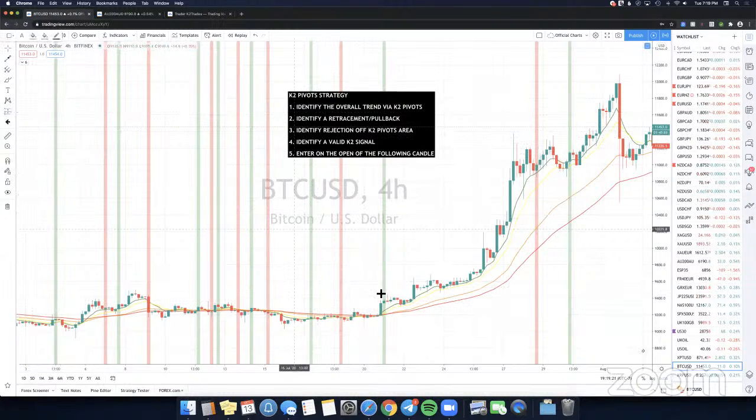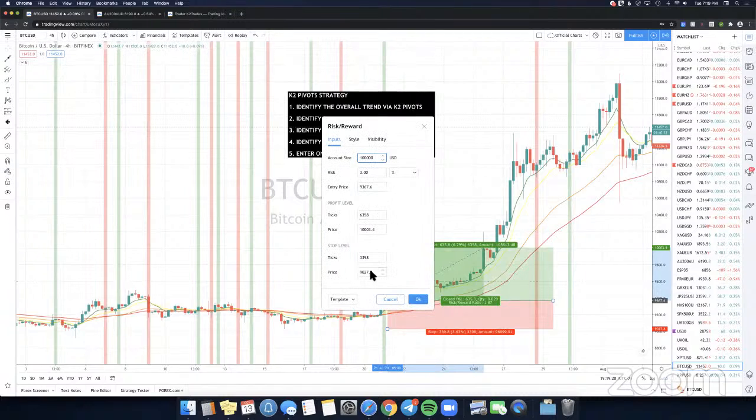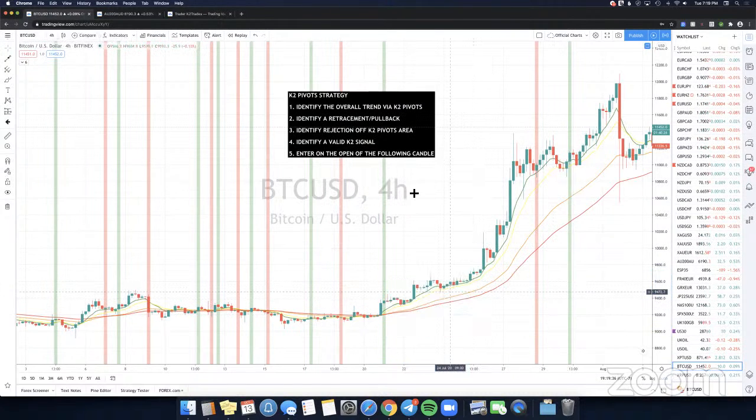So right here, you'd enter a long position. You put your stop loss at the previous swing, which would be somewhere down here. And then you can put your TP equal distance away. And obviously you can see right here that it hits full TP. So easy as that. That's one strategy. There's a ton of other strategies as well.